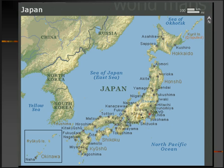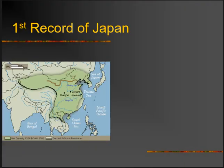Japan, by its very nature, by its geography, has been isolated. The geography has isolated it because it is a set of islands. But also the people have purposely kept themselves isolated for much of their history. Well, the first record that we have of Japan is actually a Chinese record, during the Han Dynasty in the 1st century.